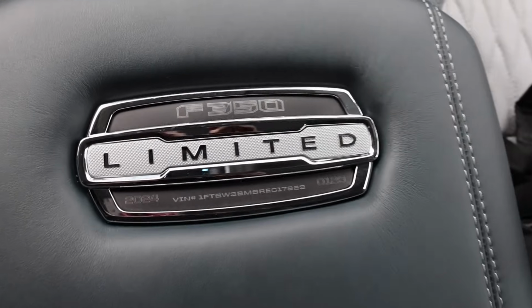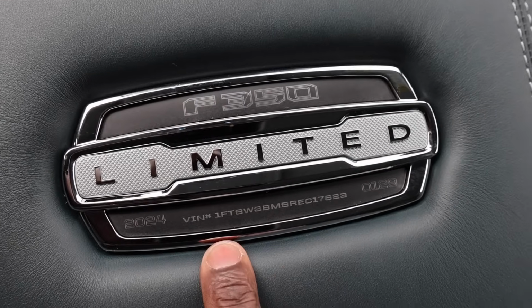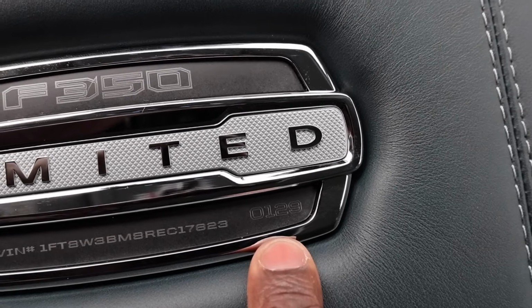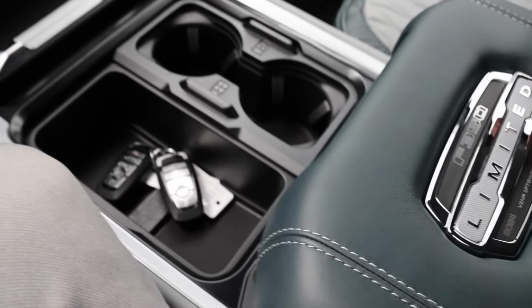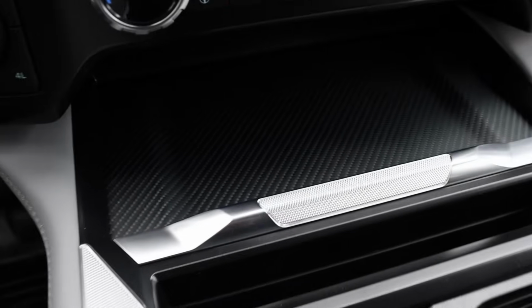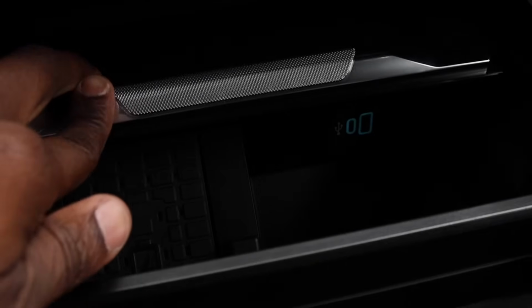Something that's nice about the Limited is they give you this badge with the VIN number, and it shows you how many they have built so far this year. These are pretty unique trucks. I'm not going to say that they hold their value better than the others, but they're pretty unique. You don't see a lot of them.